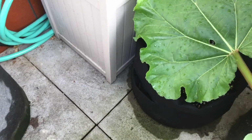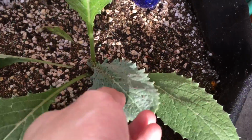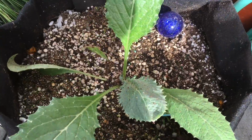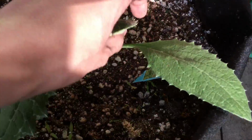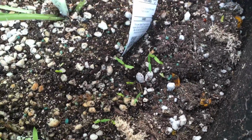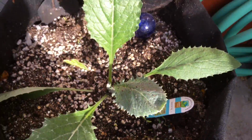And the artichoke, right here, you can see this leaf has opened up, and it's going to produce another new leaf from the center. And at the soil, you can also see some seedlings. Those are most likely the tomato I planted last year. So maybe I can do something with them.